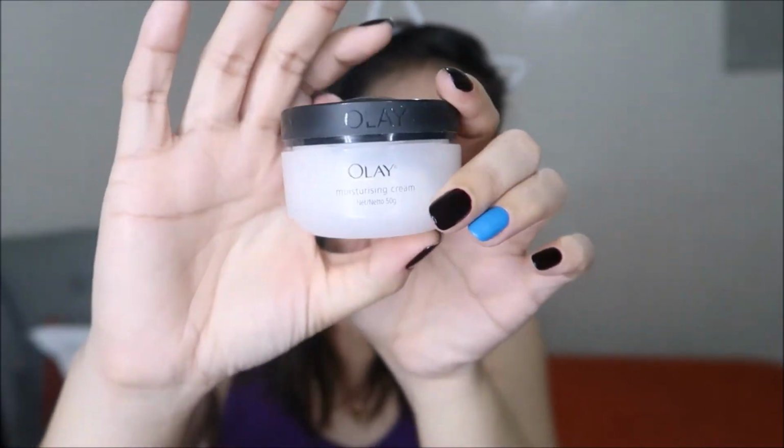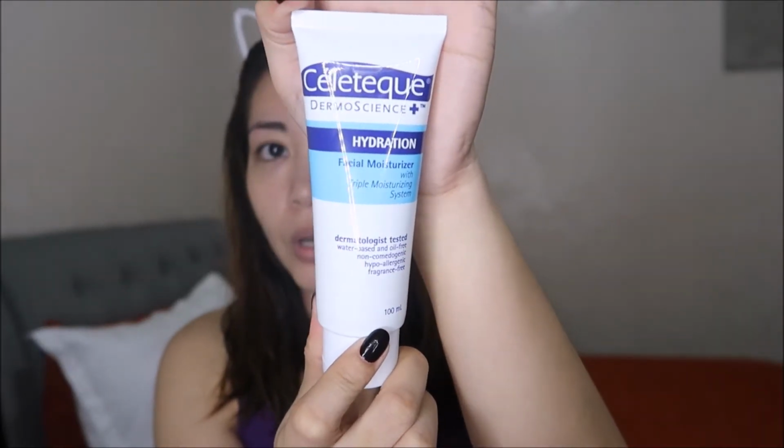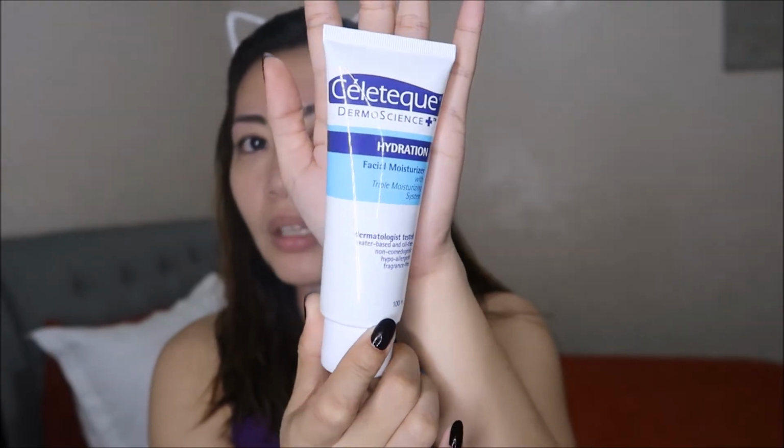And then, for my moisturizer, dati gumagamit ako ng Olay. Before, ang gamit ko is this Olay Moisturizing Cream. But right now, nag-change ako kasi nga may pikos ako. So, ang dami kong tumutubong mga pimples na maliliit, especially sa area na to. So, nagpalit ako. This one is from Celeteque. Says here, hydration facial moisturizer with triple moisturizing system. It's dermatologist tested, water-based, oil-free, hypoallergenic, and fragrance-free. This one, transparent lang yung kulay niya. Wala siyang amoy, so perfect siya sa mga sensitive skin.